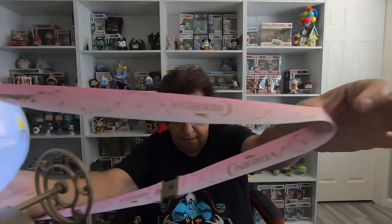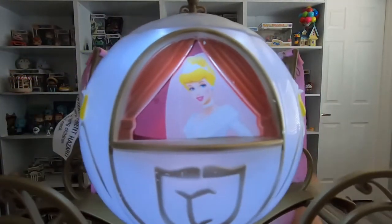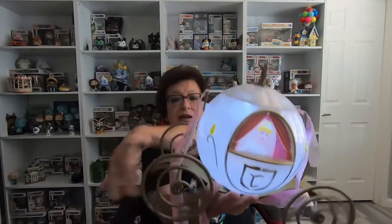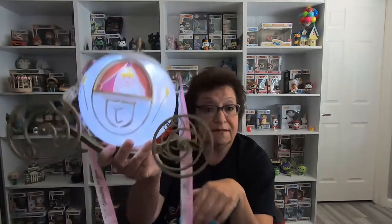It has the little lanyard here that says Cinderella on it, celebrating 70 years. And it has the little fairies going around. Just really pretty, just beautiful. And I just love how the wheels actually turn. I actually have the Cinderella Funko Pop one, the whole carriage, but this one is just really pretty. A friend of mine was able to get it at cost. He was at the park, and he messaged me and said, hey, do you want this one? I'm like, oh, heck yeah. So he got this one for me, and it's just a beautiful popcorn bucket.